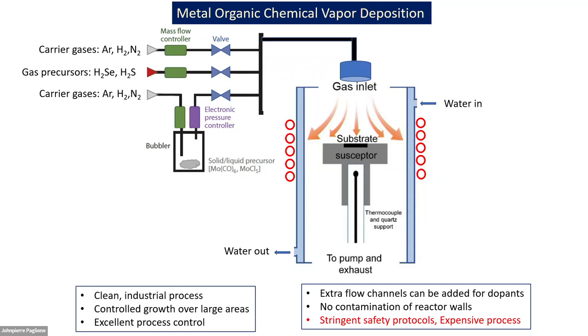So you have a platform here, which is made of graphite. You heat it with microwaves. And when this becomes very hot, you can monitor the temperature with the thermocouple. You put your substrate here, both the gases come down, and you get your film.